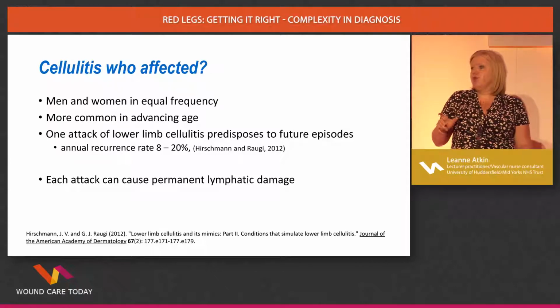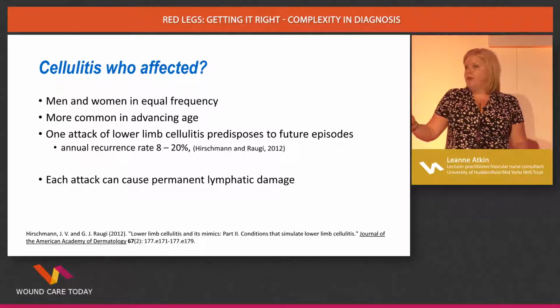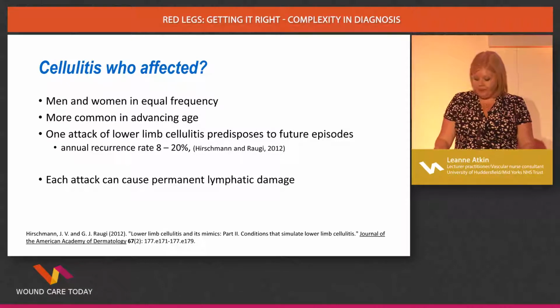And this is because of the complex cyclic nature of having cellulitis and the impact that does in terms of your lymphatic drainage.